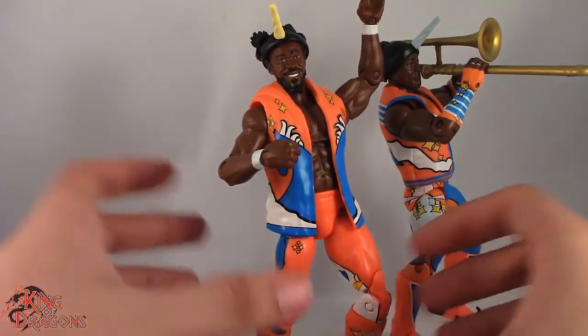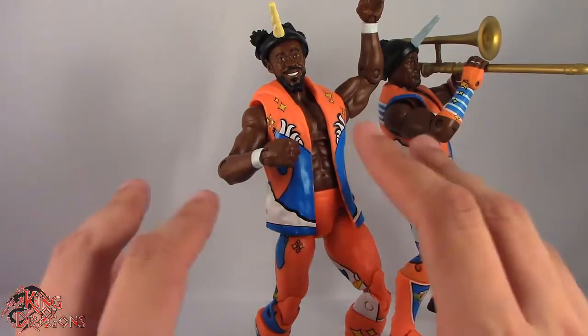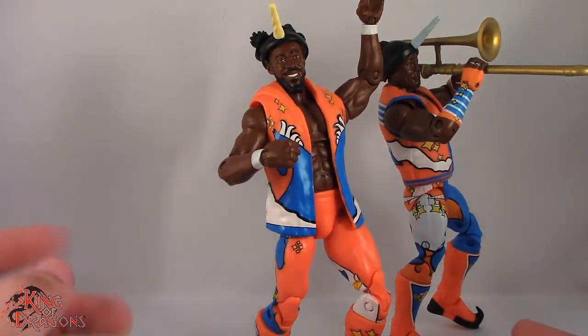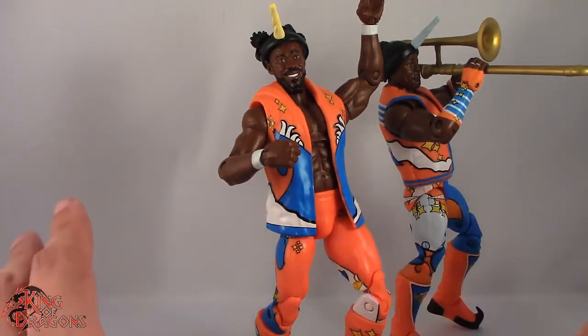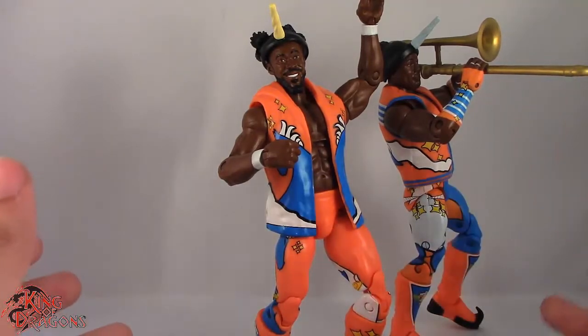So if you're looking for these guys, I was actually able to find them at Walmart. Walmart is actually carrying the Elite figures for $17.98, which is cheaper than Toys R Us and Target are carrying them. If you can find Kofi as well as Xavier Woods, you're going to want to have both of these guys if you're a fan of the New Day, or you just want to have your current roster up to date.